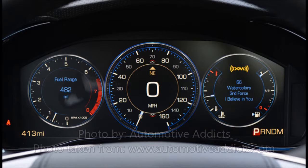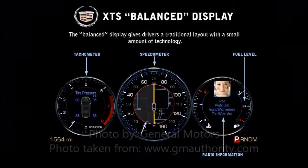Just like the ATS, it comes with 4 different gauge designs, and Cadillac has given each one a name, based on what it is used for. There are controls on the steering wheel that allow you to make any changes through the display. Let's start off with the balanced display, which serves as the default display. This is for those who want the look of a normal gauge cluster in an analog setup.